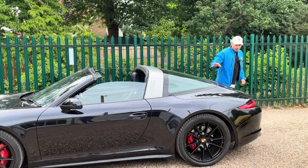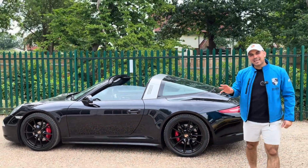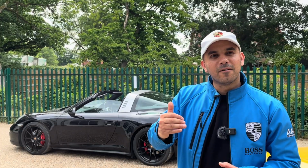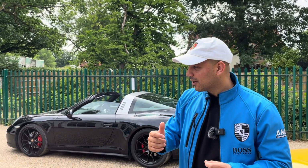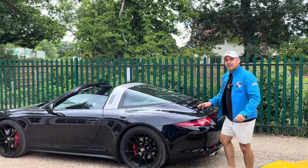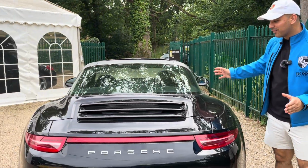And that's what will serve this 911 Targa in the future better than anything else, because it just means it will potentially outlast the car. And as long as you stay on top of the servicing and maintenance, it is genuinely something else. The silhouette, the way it looks, it's an absolute work of art.